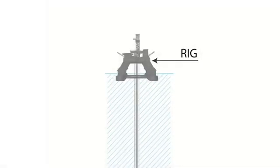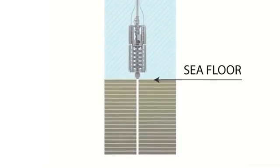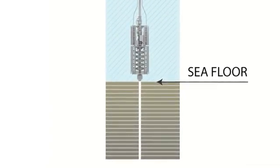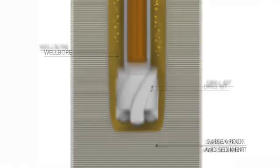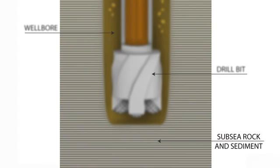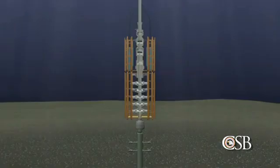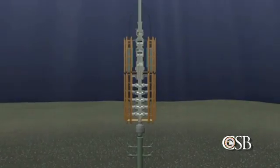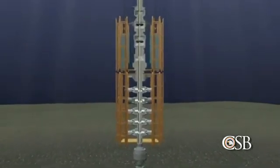Drilling an offshore well involves creating a pathway between the drilling rig and oil and gas reservoirs trapped beneath the sea floor. A deep hole, or well bore, is drilled through layers of subsea rock and sediment. These rocky layers can contain trapped water, crude oil, and natural gas under pressure. An unplanned flow of these well fluids into the wellbore, known in the industry as a kick, can be dangerous.